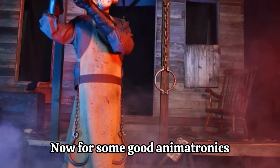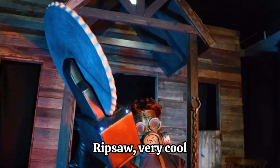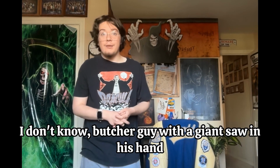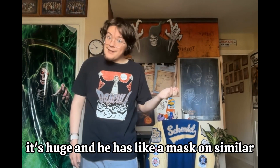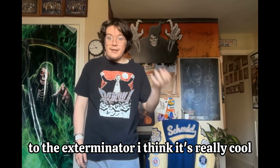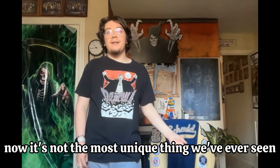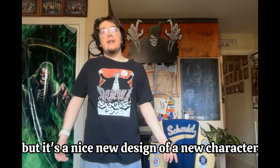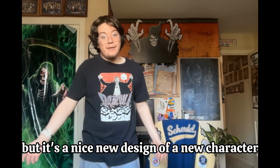Now for some good animatronics, Ripsaw, very cool. This is a techie design animatronic, and it's this giant, I don't know, butcher guy with a giant saw in his hand. It's huge, and he has like a mask on similar to the Exterminator. I think it's really cool. Now, it's not the most unique thing we've ever seen, but it's a nice new design of a new character.